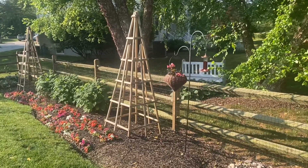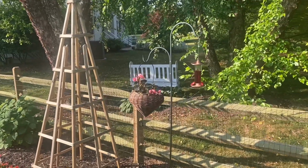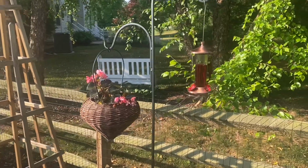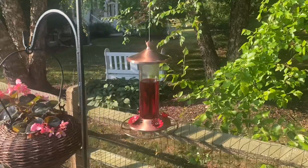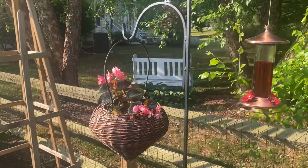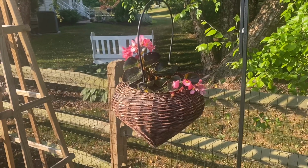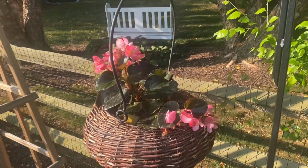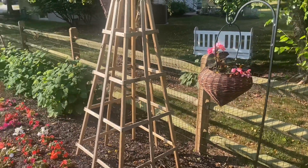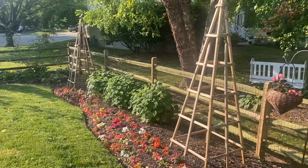So you can see that I put in a shepherd's hook with a hummingbird feeder, which they have yet to find. It might take a little while for them to find that, but I'm excited to see more hummingbirds in my yard this year. This beautiful basket my mom gave to me, she had at her house. It's just a really pretty woven basket with a big leaf begonia in it. Our obelisks that my husband and I worked to build, mostly my husband.